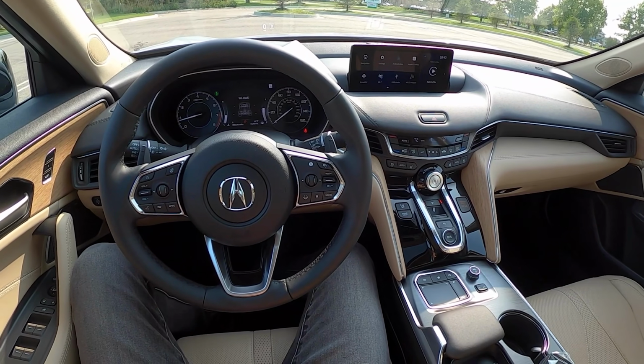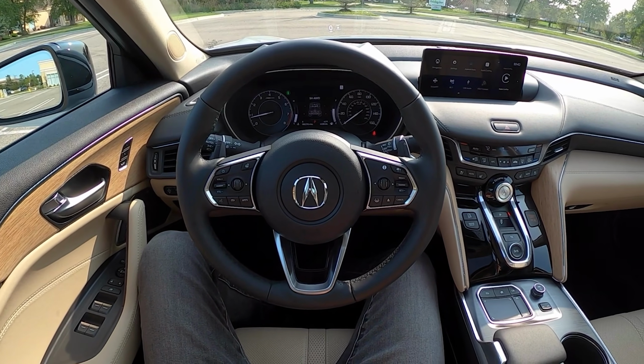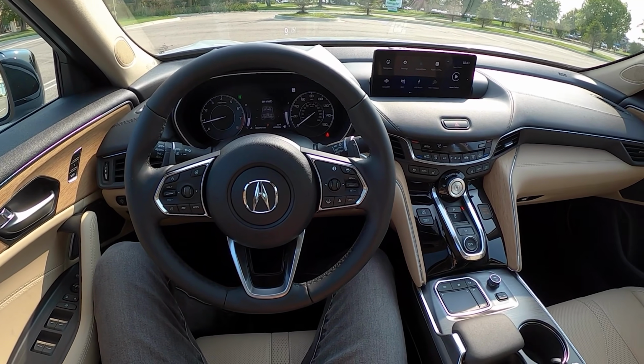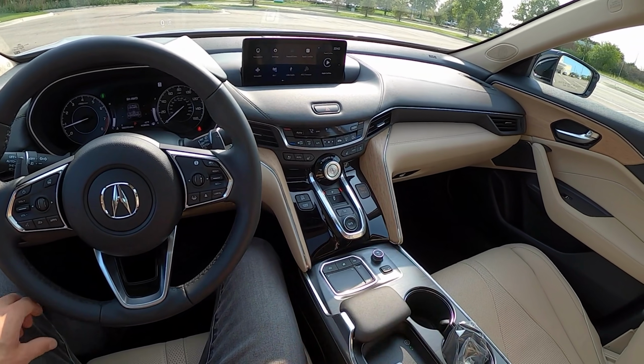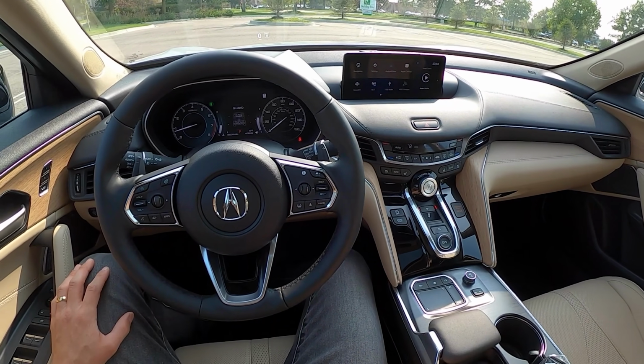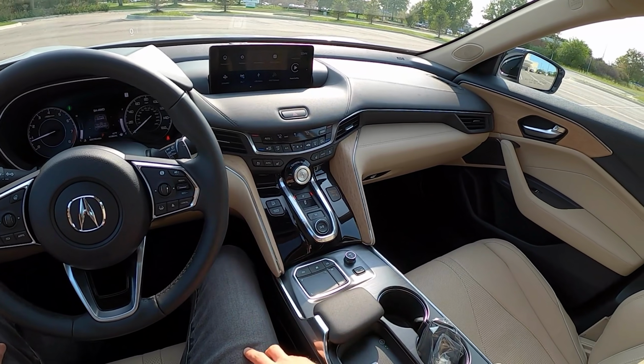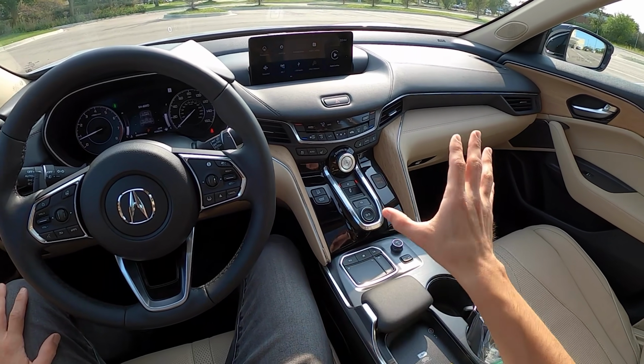Today we're driving the advanced package. It has a 2-liter VTEC turbo that makes 272 horsepower, 280 pound-feet of torque. That's mated to a 10-speed automatic transmission, and of course it has Acura's 4th generation of super handling all-wheel drive. It's pretty good upon first impressions. This is just kind of my first few minutes in the car.